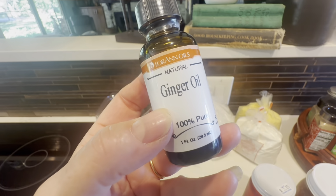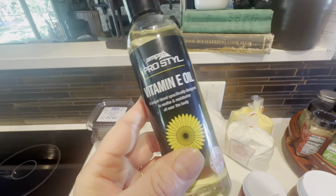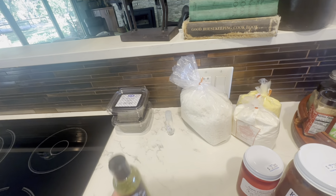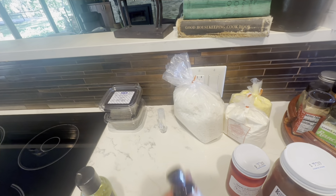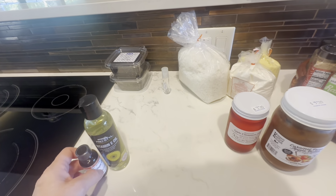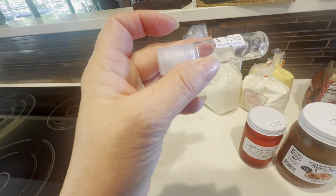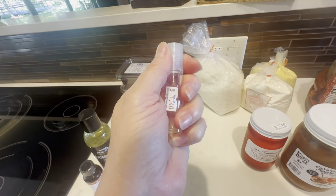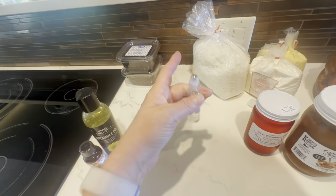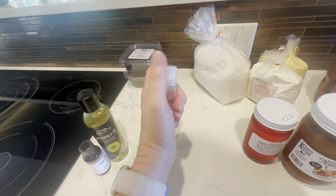But anyway, I got this ginger oil, and I already have this vitamin E oil, so I'm going to dilute my ginger oil into the vitamin E oil and try to make maybe a little arthritis rub for John Wayne. We'll see if it works. I don't know. I also got this little bottle. It's a roller bottle, so you can make your concoctions, and then you can just roll it on your skin. And $1.40 seemed really cheap to me, so I thought I'd try one.